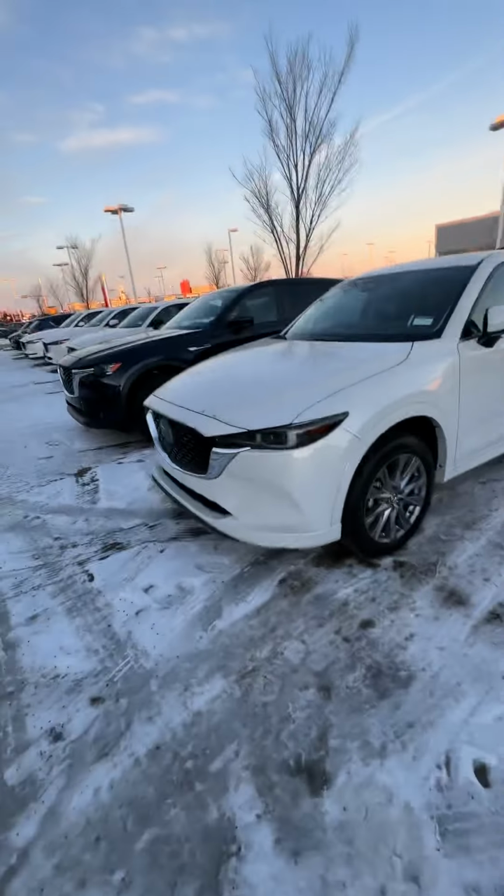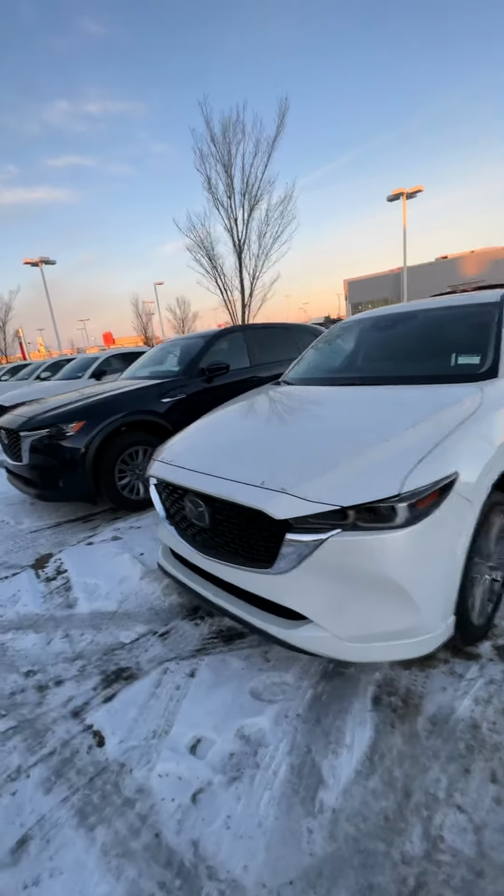I heard about your Dodge Ram. I'm super excited to see it, but I'm even more excited to show you the CX-5.